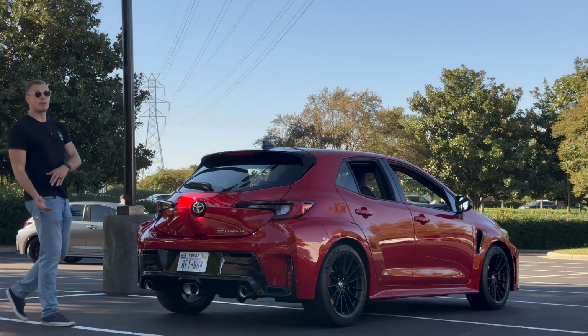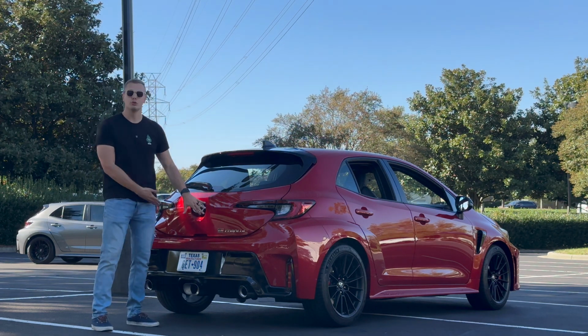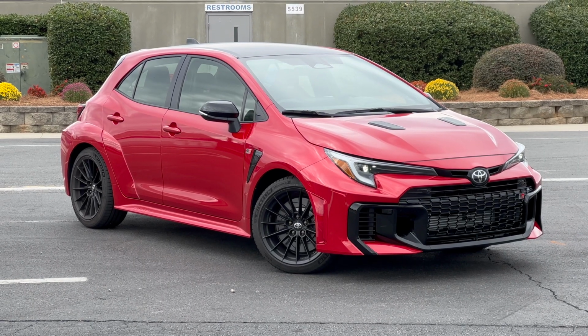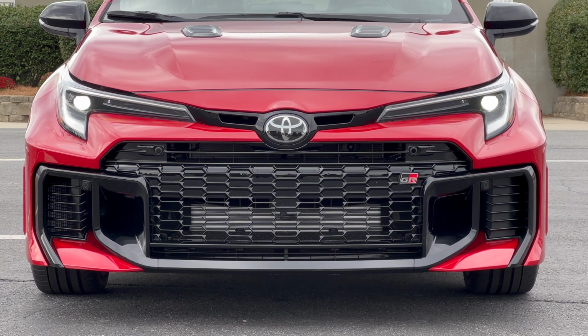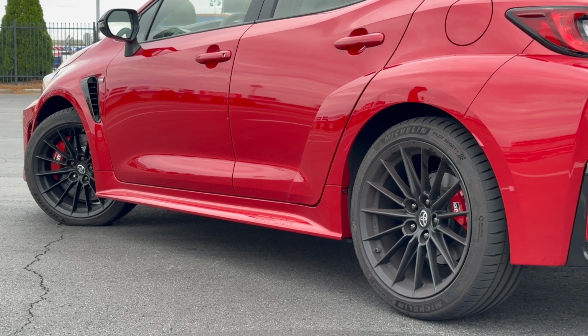But switching gears and talking about all the positive things about this newly refreshed Corolla, they've made some huge improvements under the skin and things you don't even see, but they're important, so we gotta talk about them. Like for one, there's been a huge focus on cooling the car, and thank God for that. Revised front bumper and grille allows more air to come in, and you've got larger brake ducts to keep your brakes cooler, and you've got a sub-radiator option that's added to the left front side of the fascia for added cooling of the entire system. And underneath the car, you have a new transfer cooling duct for your all-wheel drive system, so the system doesn't overheat and then stop sending power to the rear.